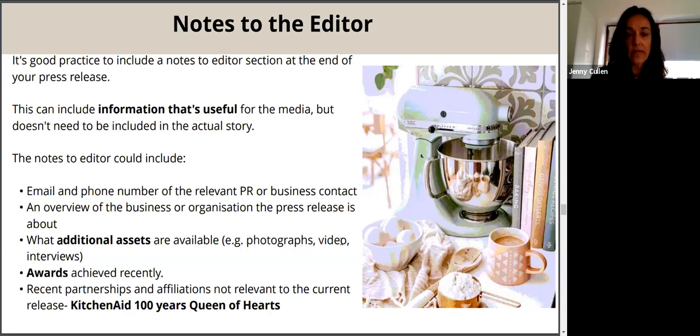What additional assets are available, i.e. photographs, video and interviews. If you have additional pieces of information or assets, no harm in putting those in and maybe mentioning at the bottom that we're available for interviews should these arise. That's quite good to put down as well. Also video, if you have video content, mention that as well, because it could be quite useful for maybe an online feature about your business.